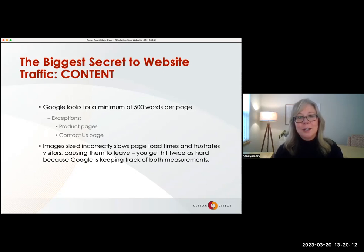If this is something that you perhaps are rolling your eyes or you're thinking, oh gosh, this is one more thing on my to-do list, I'm here to say it does not have to be an overwhelming task or really even a long to-do list. Keep in mind that Google, and we'll say Google, but really all the search engines are the same. They want to find 500 words on each page of your website.